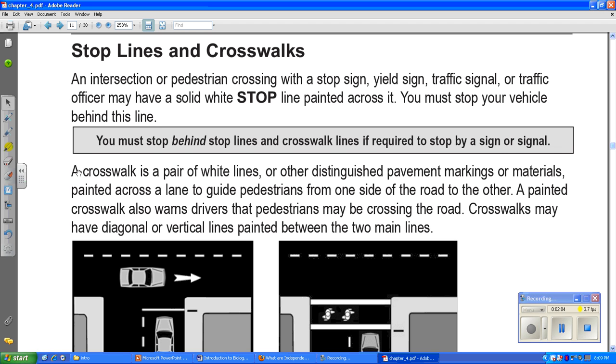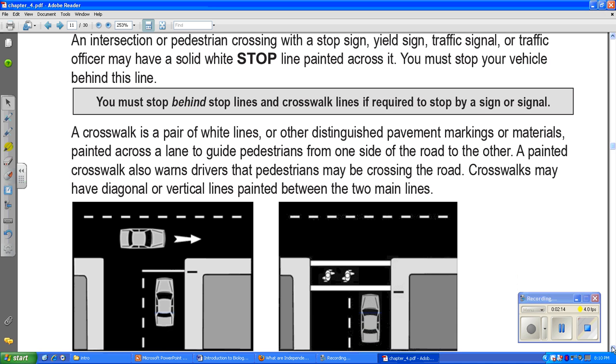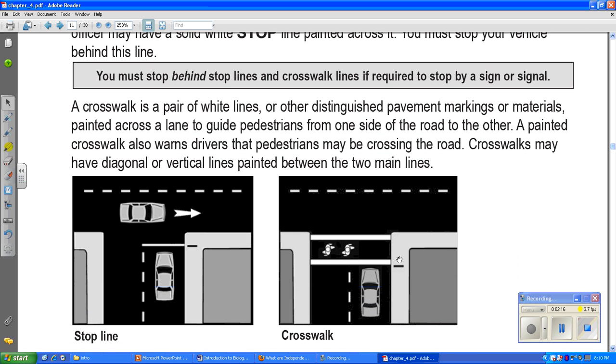Okay. A crosswalk is a pair of white lines painted or other distinguished pavement markings or materials. So you know what a crosswalk looks like, right? So this is like a crosswalk. See how there's two white lines? That's where people walk across, and you have to stop your car behind the crosswalk. A painted crosswalk may also warn drivers that pedestrians may be crossing the road. Crosswalks may have diagonal or vertical lines painted between the two main lines, like this.